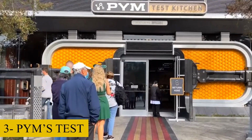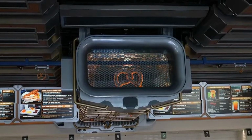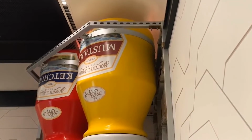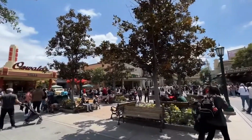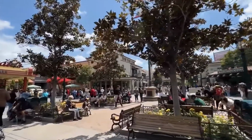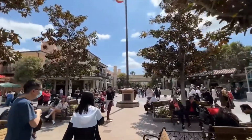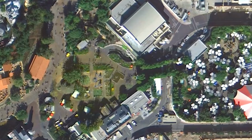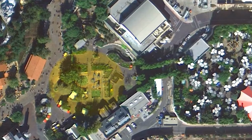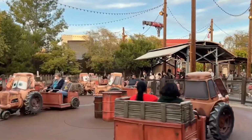Number 3. Pym Test Kitchen. As you make your way to the condiment station, you'll notice Pym particles on the labels of the huge ketchup and mustard bottles. Well, 2001 refers to the inaugural year of Disney California Adventure, and the brand name is a reference to the now defunct park sector. It was termed Bountiful Valley Farm. It was discovered just here across from It's Tough to Be a Bug on opening day, and now its location is home to Mater's Junkyard Jamboree.